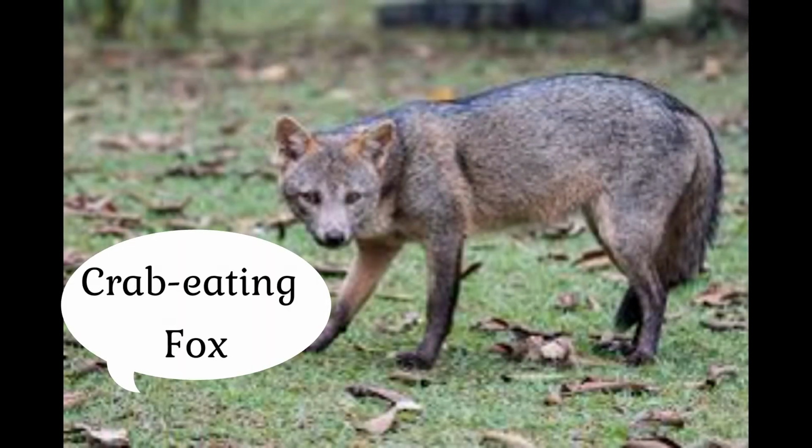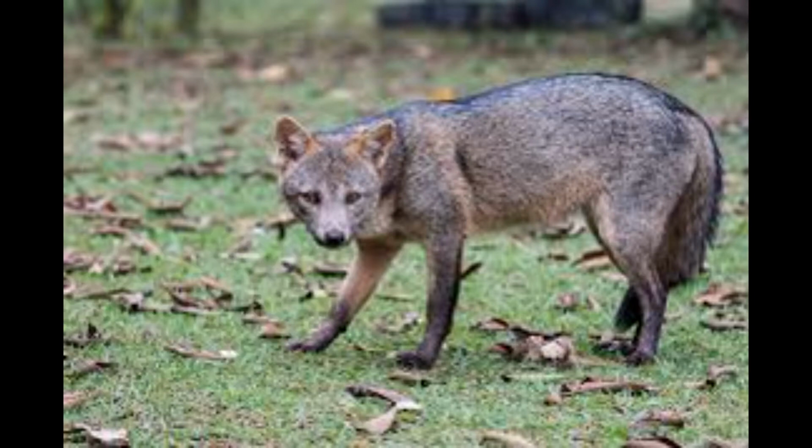Number 3. The crab-eating fox. The crab-eating fox, also known as the forest fox, wood fox, bush dog, or maikong, is a species of medium-sized canid, endemic to the central part of South America. Like South American foxes, it is not closely related to true foxes. The crab-eating fox is predominantly grayish-brown, with areas of red on the face and legs, and black-tipped ears and tail. It has short, strong legs, and its tail is long and bushy.